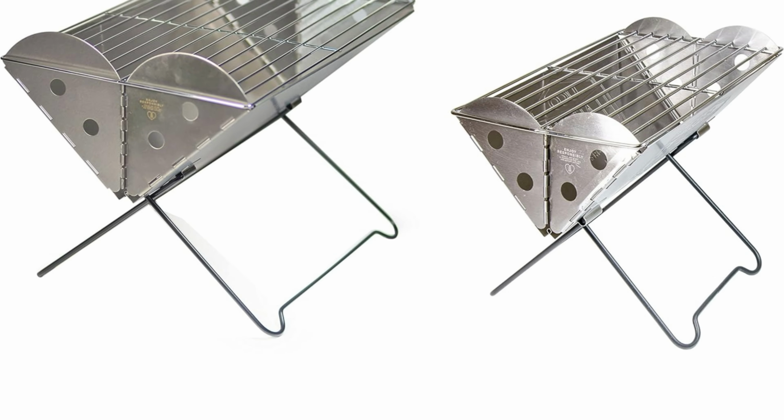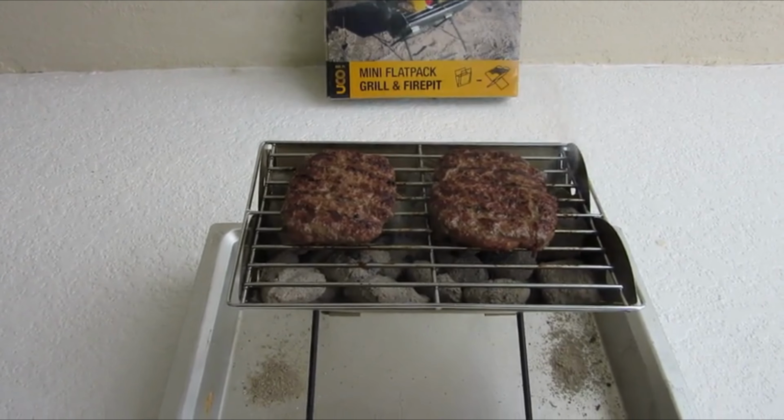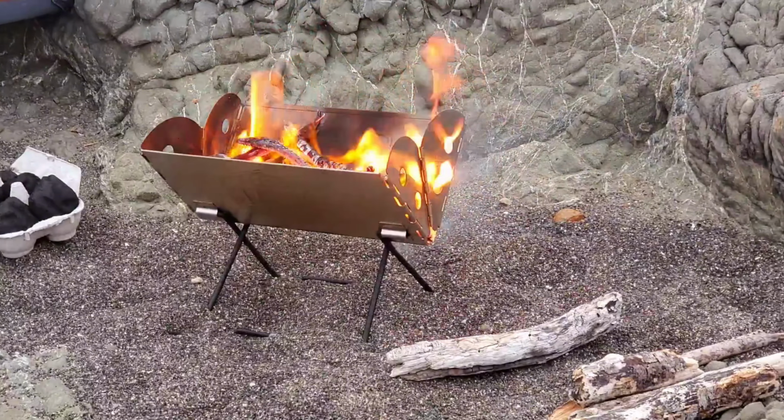Packs down slim for vehicles or backpacks. It's a good gadget because it makes controlled fires and simple cooking possible anywhere. Safer, cleaner, and faster than improvised pits when it's wet, rocky, or restricted.